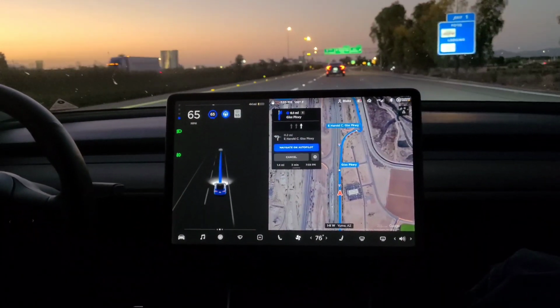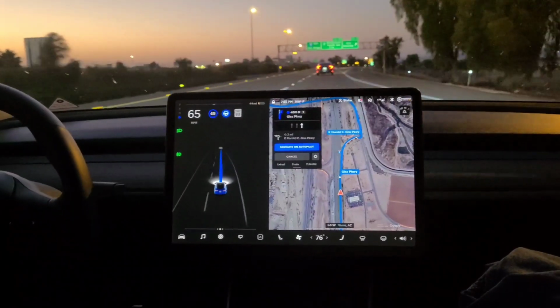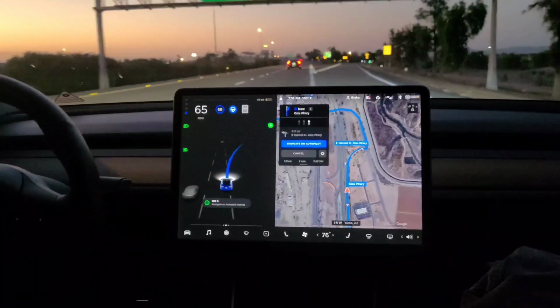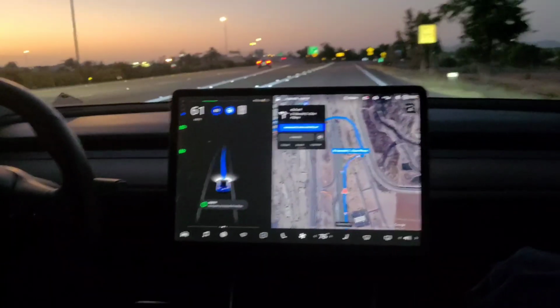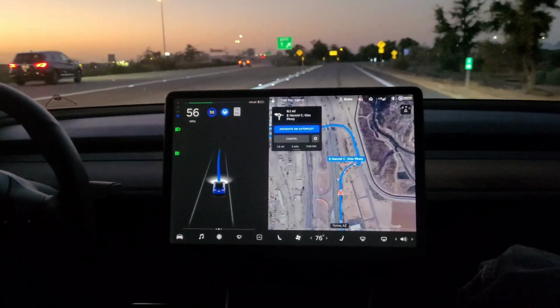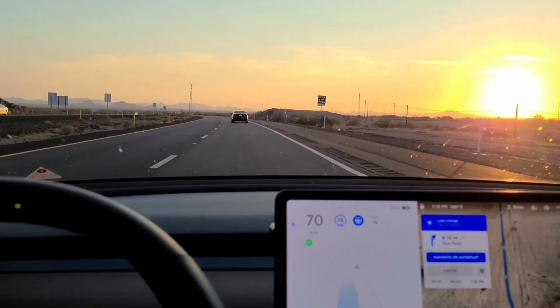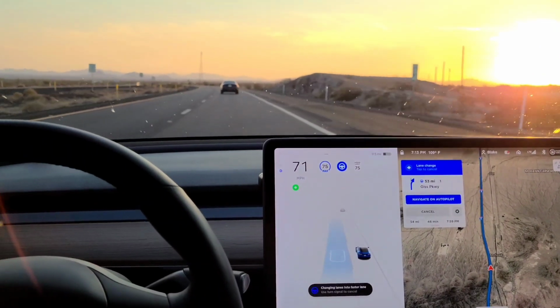So navigate on autopilot improves upon basic autopilot by allowing the car to not only stay centered in the lane and modulate speed, but also take freeway exits and entrances on its own. Pretty cool, yeah, and definitely helpful on long road trips like this, but not as cool or as helpful in my opinion as auto lane change.